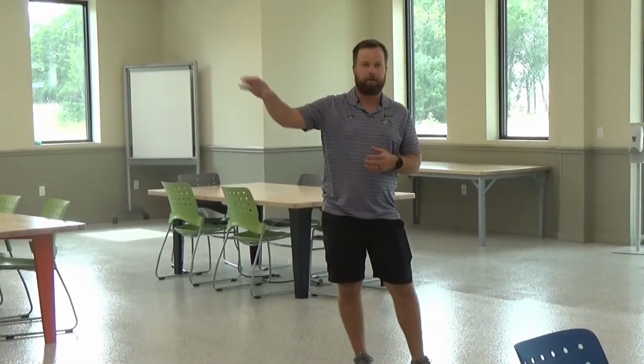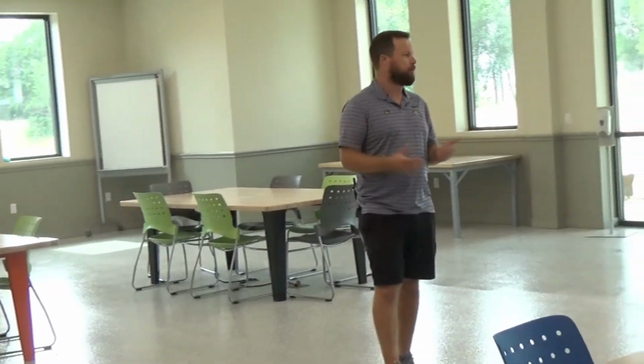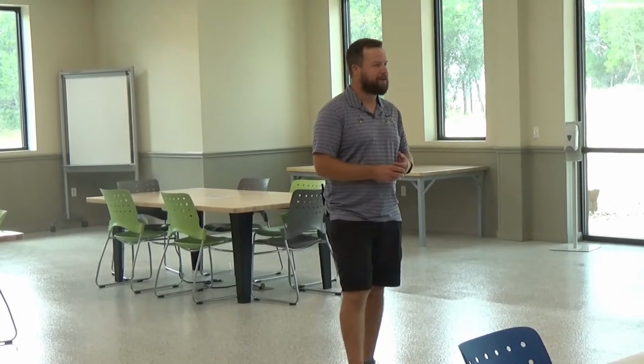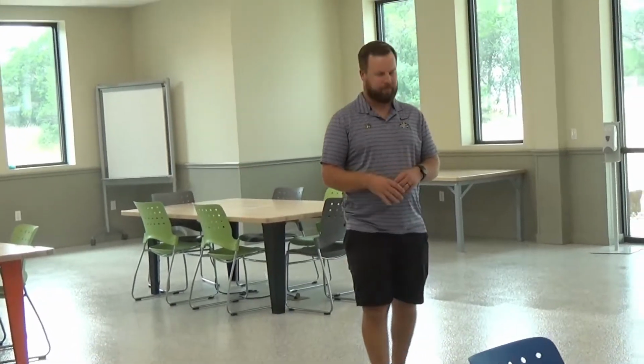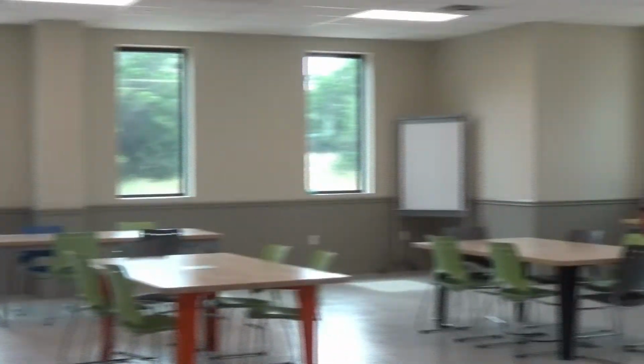We also have a library right next door for those campers that need a little quiet time, or they're just like, hey, I love to read. We want to be able to give them that activity as well. And then over here is some storage for all of the arts and crafts supplies that it takes to run a camp, which is a lot. So take a look around and we'll open up these rooms as well.